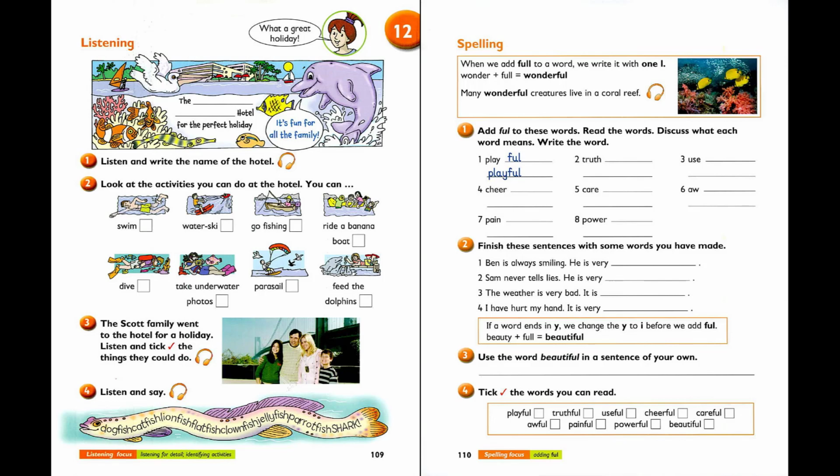But you went fishing. Yes, I did, and we all learned to dive. That was fantastic. We took photos under the water. And I fed the dolphins. That was really exciting. They jumped right out of the water. They were great.